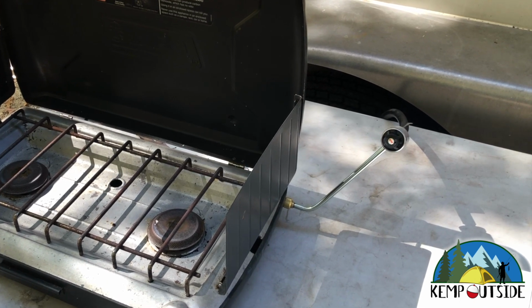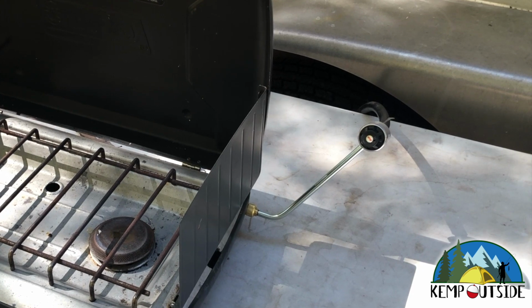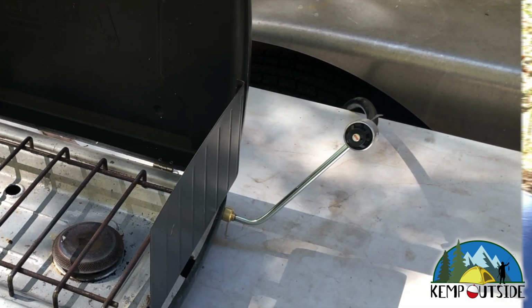And you can buy a new regulator so that if your Coleman camp stove isn't working the way it should, those regulators tend to go bad and it's time to replace them. So it's always much better to replace the regulator than to go buy a whole brand new camp stove. And so this is a genuine Coleman part, but they do have other regulators that you can get. I found them on Amazon.